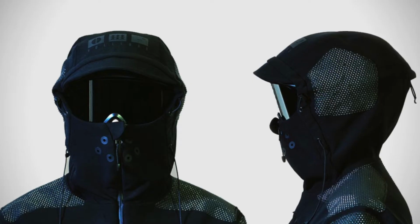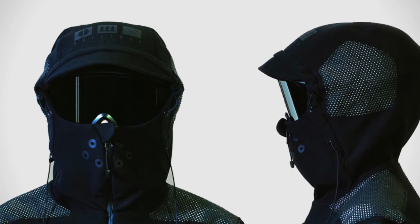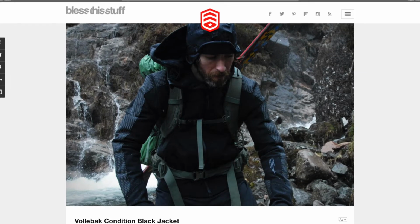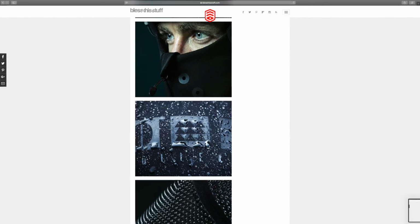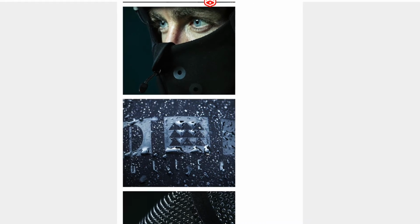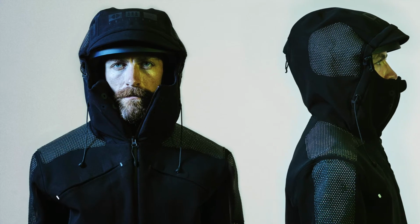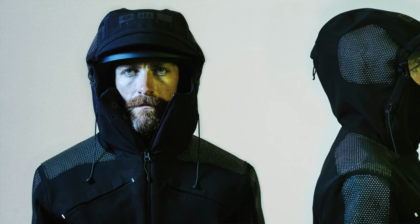So the Condition Black Jacket is purposely built using two trademark pieces of technology, Abrasion-Resistant and Nanosphere. Each jacket is like a piece of armor for snow sports and adventure. The 19 Abrasion-Resistant panels in the jacket protect you from repeated 75-mile-an-hour falls, and it's hard enough to scar rock.